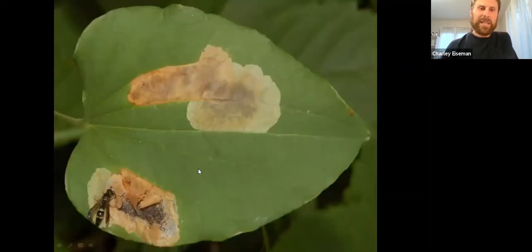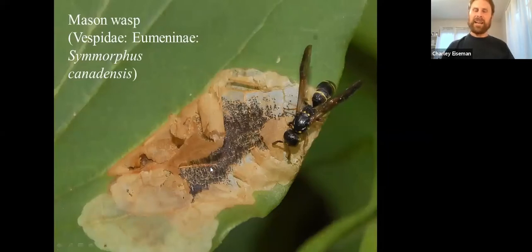And my last predator here is a mason wasp, which is tearing open this leaf mine. All potter and mason wasps are caterpillar hunters that make little clay pots, or in this case, inside a hollow stem or some other cavity. They collect caterpillars and they sting them to paralyze them, and they stuff them somewhere and seal it up with clay after laying an egg on that. And that is the provision for their offspring. And this particular species is a specialist on leaf mining insects.